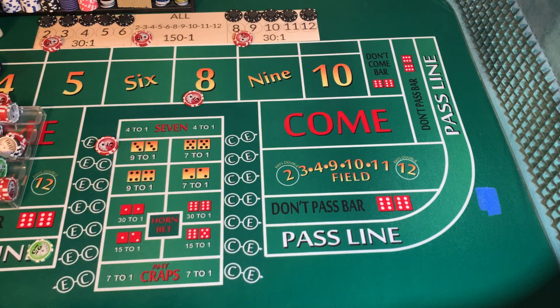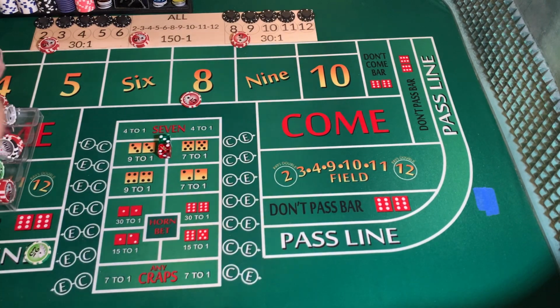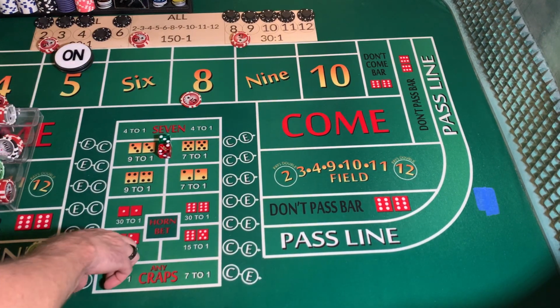Okay. Change my dice set to our 3-2-3-6 set. Place bets are off, just in case anybody's wondering. Dice out. Three, two, five. Point is 5. Gonna lose our craps bet. Comes to the 5.